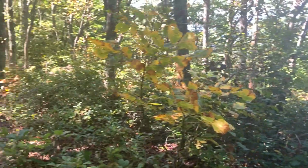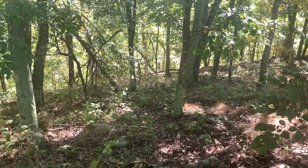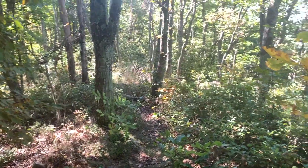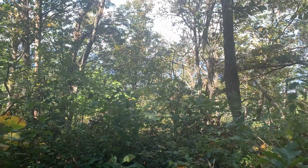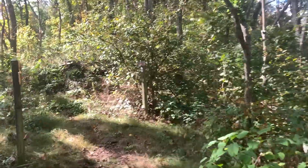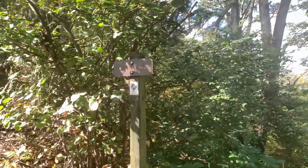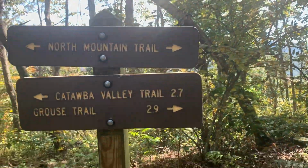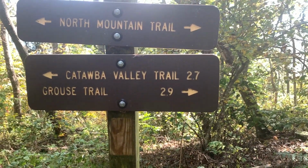You are walking right on the spine of the mountain, and there is in fact not much to see with all the trees in the way, even in October. All right, and here we are 3¼ miles later. We're here at the Turkey Trail. We're not going to take it. We're going to continue on North Mountain Trail, and next landmark is Goose Trail in 2.9 miles.